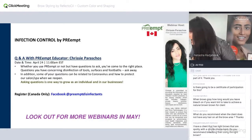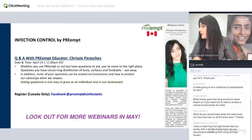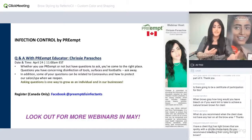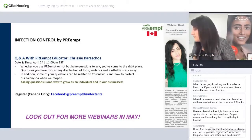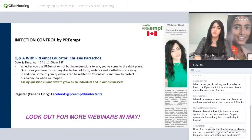Okay. For Alicia, how often do we use the blonde brow on clients, and how long after a regular tint? Also, how long after brow lamination can this be used? So a blonde brow, how often? Your tinting should last up to 6 weeks. So when it's time for them to come back after 6 weeks, then you can re-bleach them again if the hairs have gotten darker or the color has faded and their own color has been coming out. Okay, I didn't remember the rest of it. Sorry, if I didn't answer the rest of your question, please email me as well.